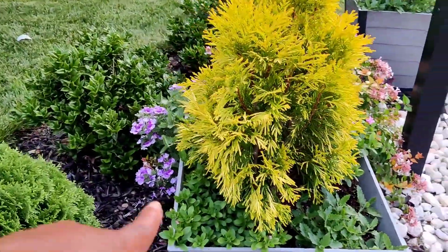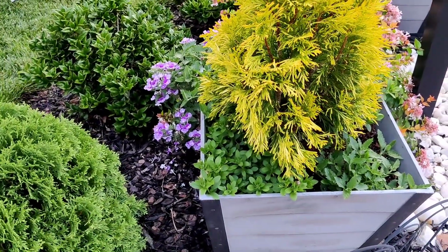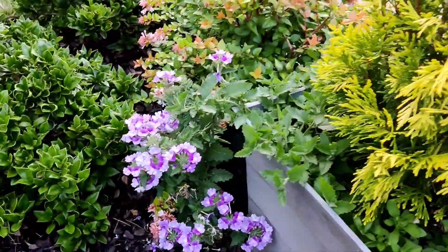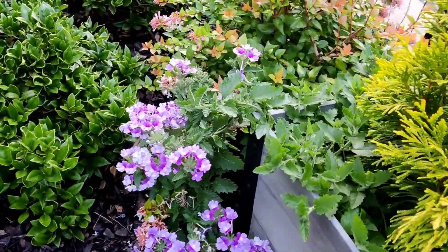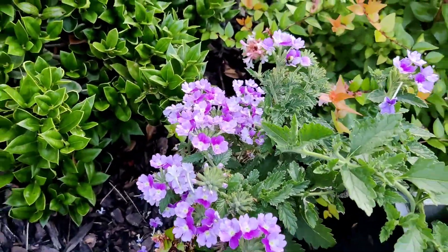I did cut back my annuals hard all the way down to the base just because they were getting so brown from all of the rain that we were getting. And when I was doing my pruning, I forgot to cut a limb off. So this is what the blooms look like. They're gorgeous. This is some verbena. And then this one also is a verbena.